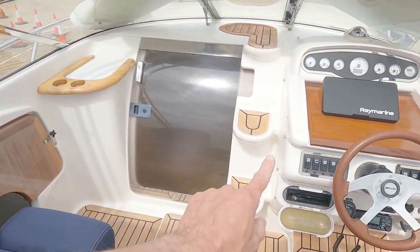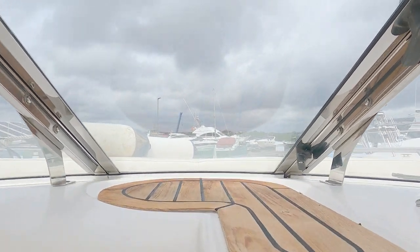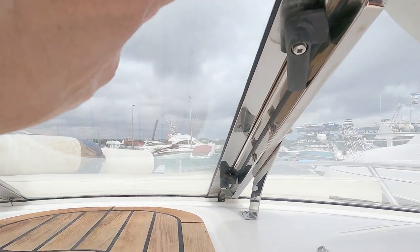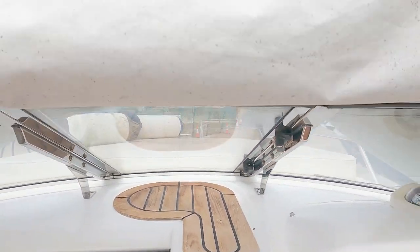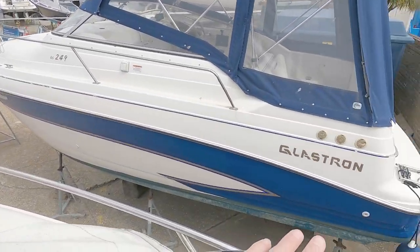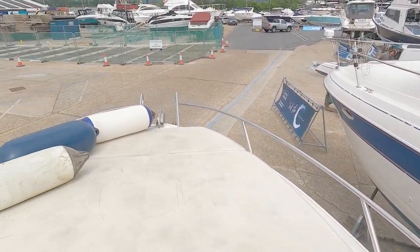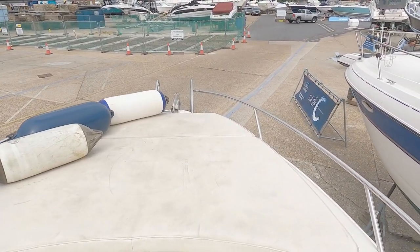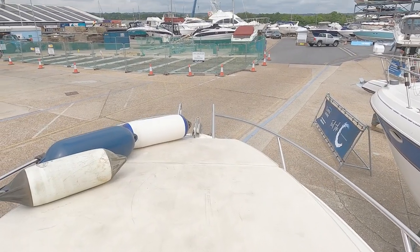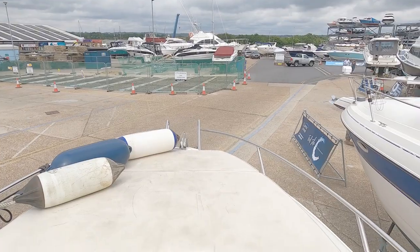So a couple of steps up here takes you through the forward windscreen, which is pretty standard on these sports boats. This section here folds out so you can go all the way through. It's quite nice on a boat of this size because it means that all of the cockpit can be cockpit space and not side decks. So you can see we've got a couple of fenders stored up here, but a big area for sunbathing. And right the way forward, you can see it comes with an electric anchor winch as well, which is really nice.